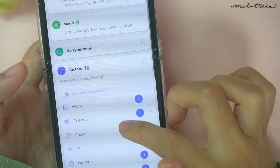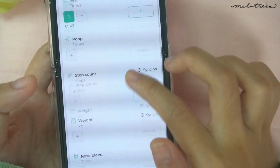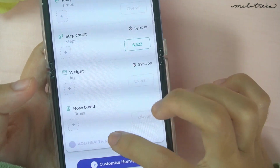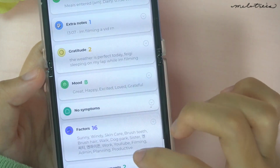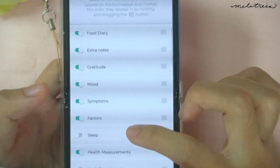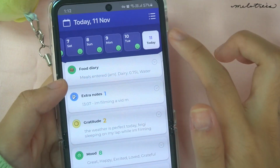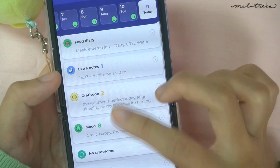And then the last thing that I have on here is health measurements. It measures your health. So it's just numbers like weight, step counts, nosebleed. That's a custom thing because I always have nosebleeds and I want to track that. So that's the gist of how I use this, but they also have other things like meds, supplements, and sleep that you can track. And then in this thing, you can see all of the entries throughout the day and you can just read them all.